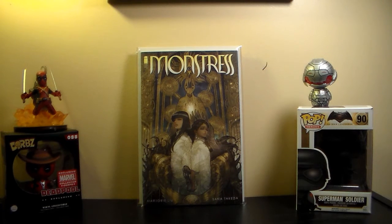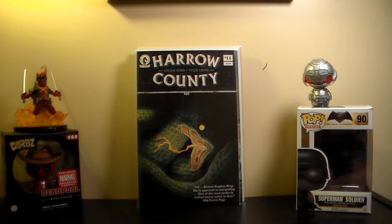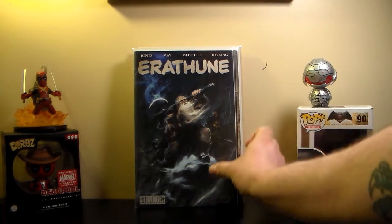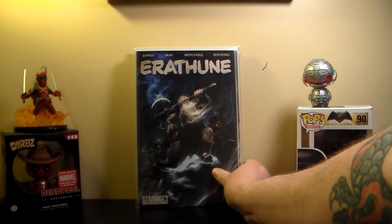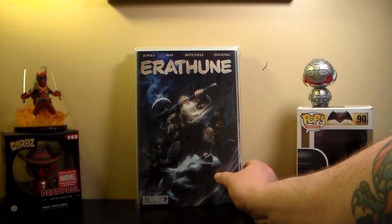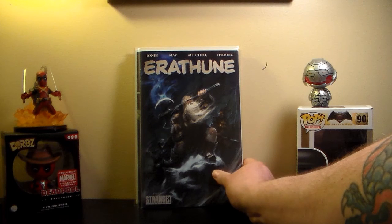No big deal. Of course, Harrow County #11. I am catching up on that. Still probably one of my favorite books right now. Then I got this one. I meant to read this one last week, but I didn't end up doing it. I actually ended up going to the East Coast Comic Con this weekend, but I'll get all into that at the end.